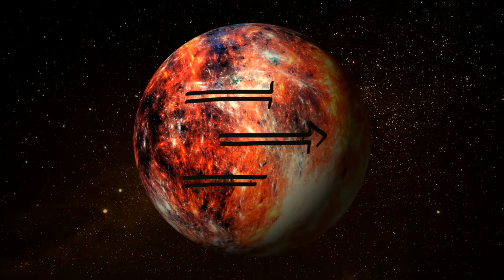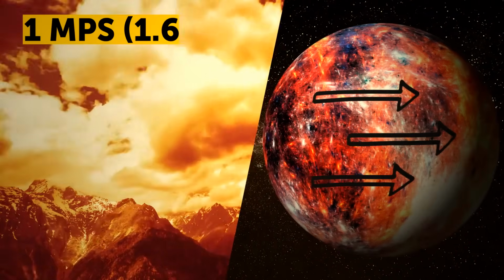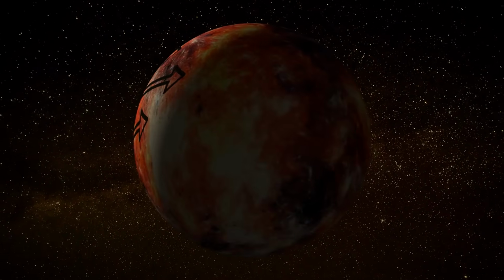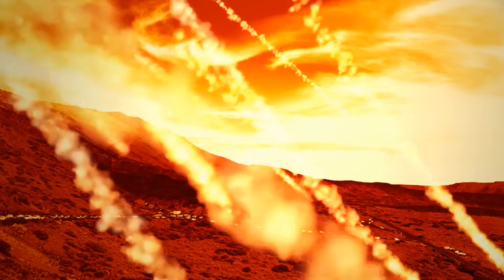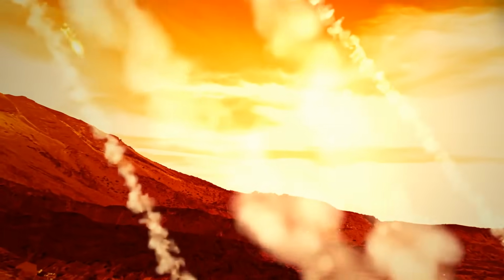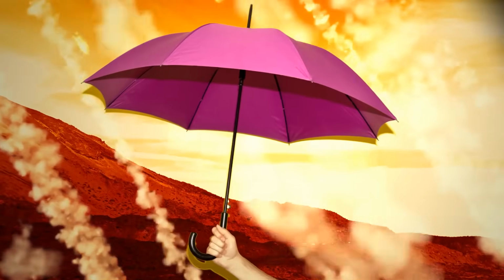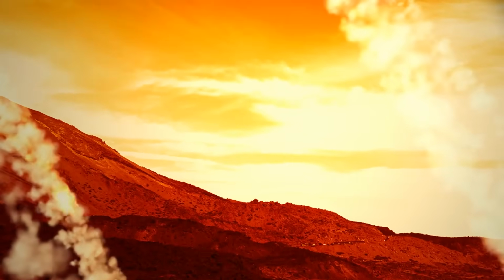Then, supersonic winds, which can move at the speed of 1 mile per second, carry this rock vapor to the planet's night side. The vaporized magma cools down, becomes liquid again, and falls as a rocky rain. Well, looks like we're gonna need a bigger bumbershoot.